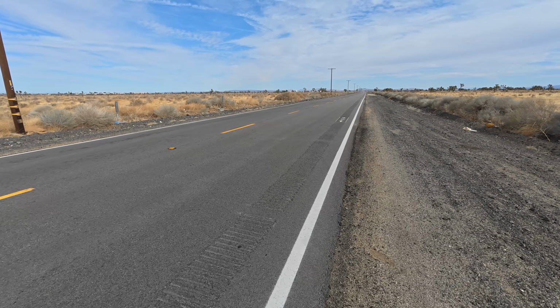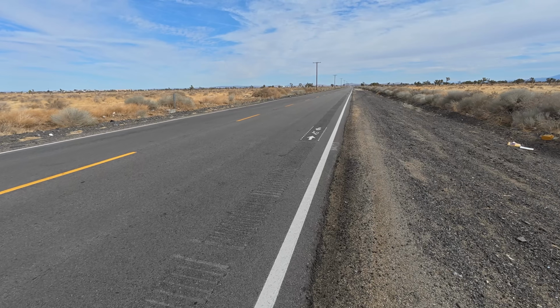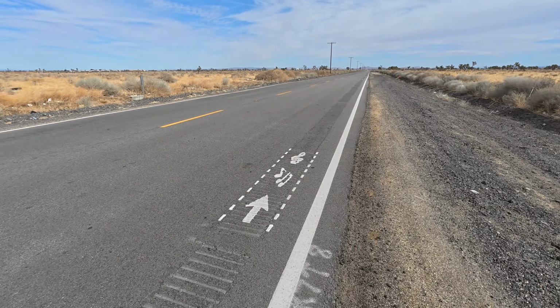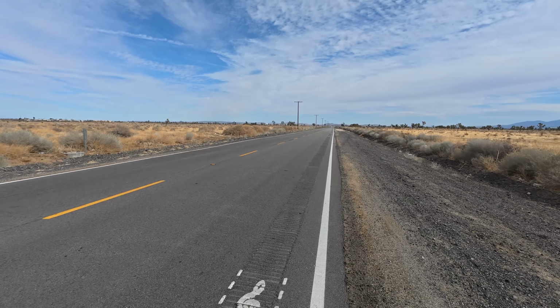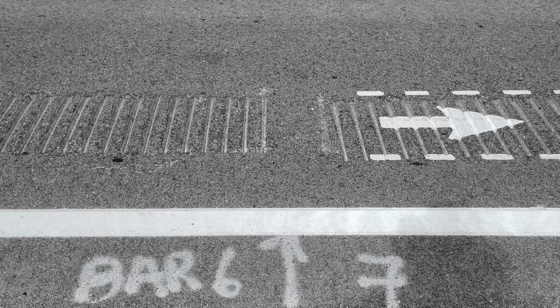This musical road just opened last year, and you can still see some of the paint on the ground that they used to get the grooves just right. And it worked because this one actually sounds like it's supposed to. I'm sure Ermey would have been proud. Here is some of that paint on the ground still.